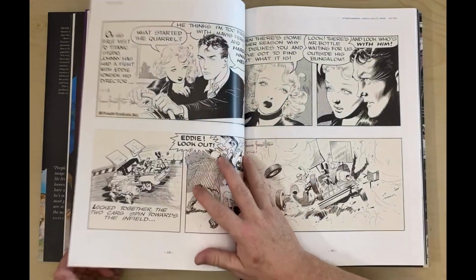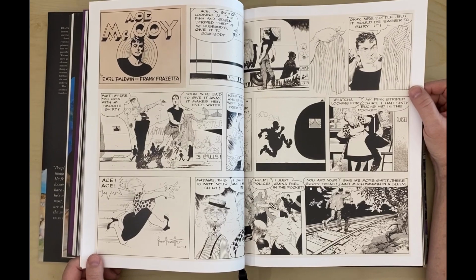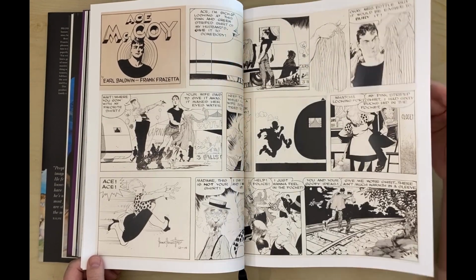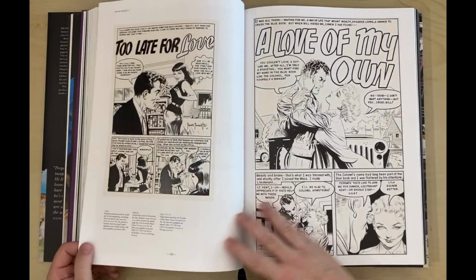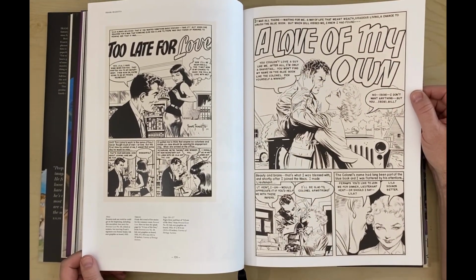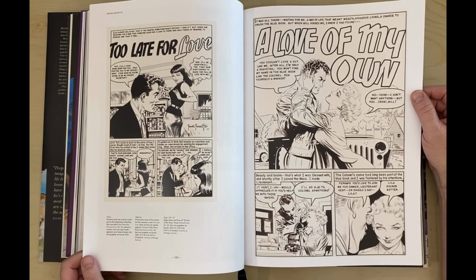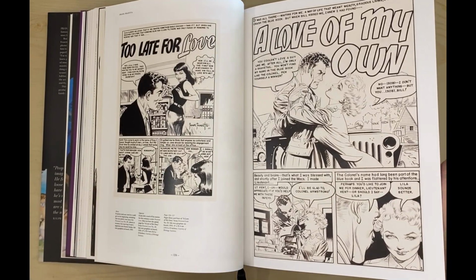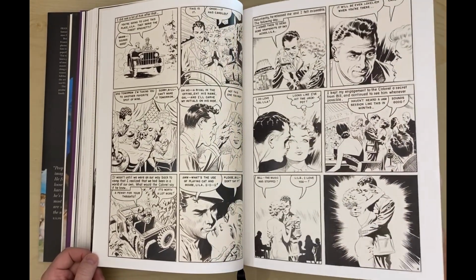Speaking of which, this attempt at the newspaper strip. Now I'm still talking about this race car thing. Not really my cup of tea. Here's some Love comics. Frazetta was, even when it had beautiful art like this, I just never read any of the romance comics. I do have an issue of the book that printed a lot of these up, and I have a walkthrough of it here on the channel.